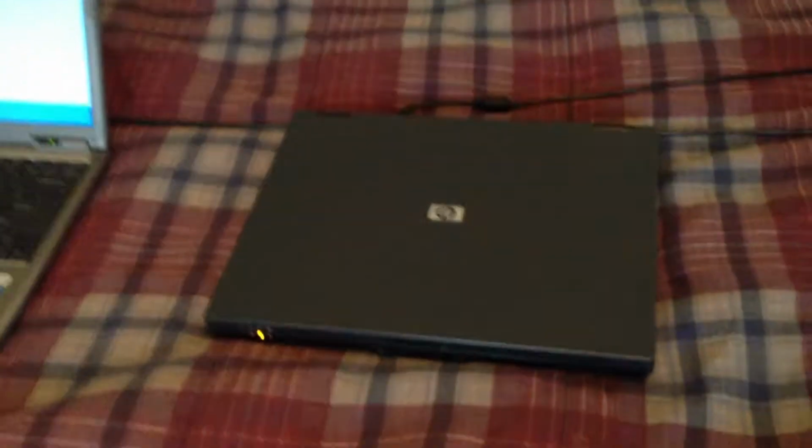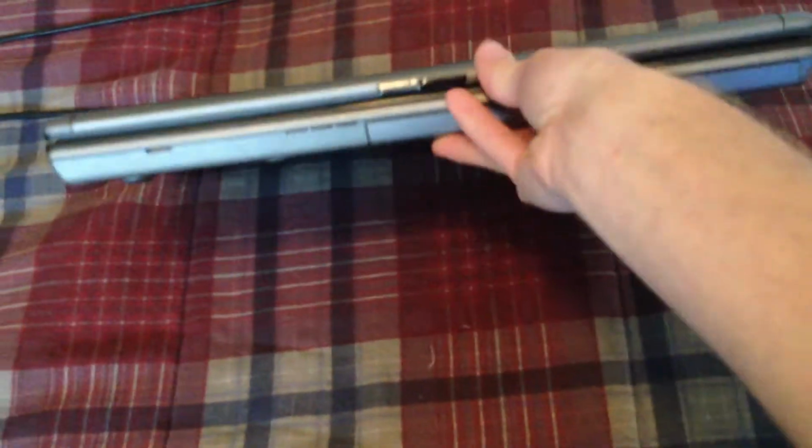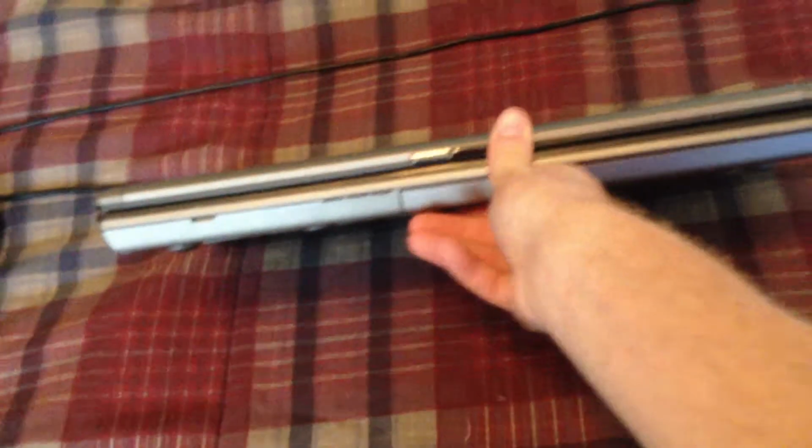This one right here, this was actually my first laptop like in 2003 or 2004. This one was bought when I was in high school. It was bought for me to use to do schoolwork, so that doesn't really do too much.